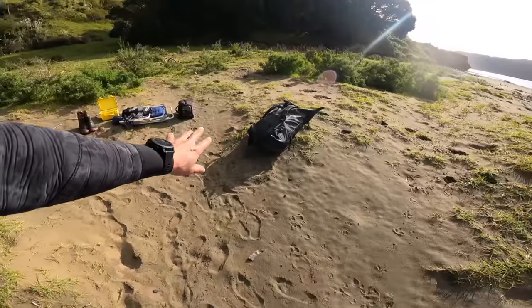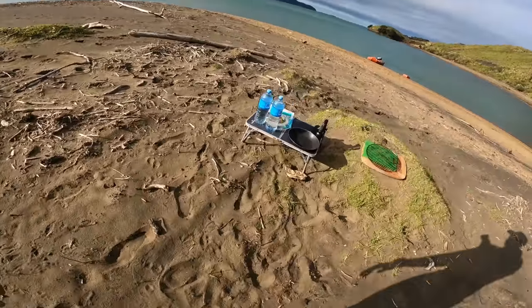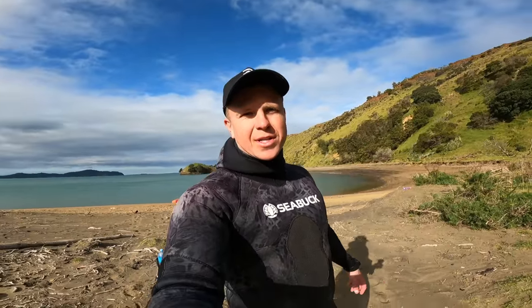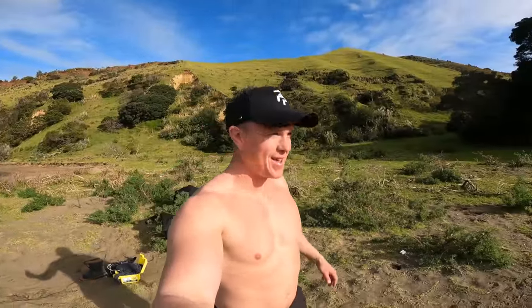All right, got my gear there. Got a little dinner station set up here. We'll go gather some driftwood soon, pine cones, and get the fire ready for tonight. But first up, let's get this wetsuit off. Yeah, let's get warm. All right, suit off, it feels better. Let's go gather some driftwood and get that fire ready.